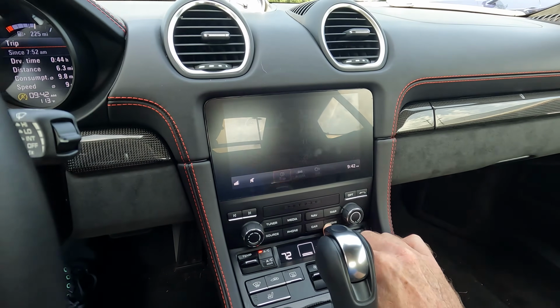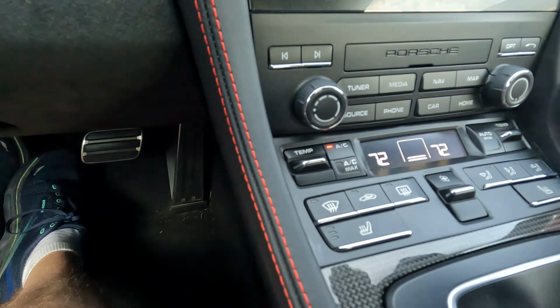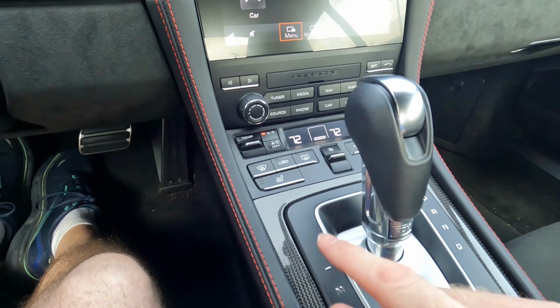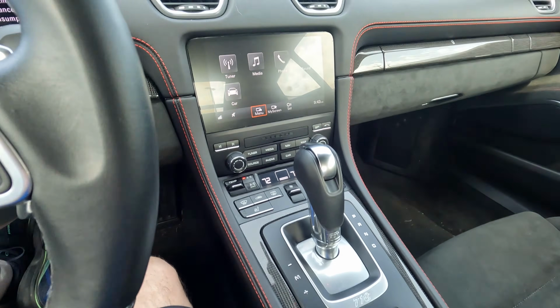Now, you will wirelessly pair your smartphone. That's easy to deal with. Dual zone climate control is right here. There's how you're going to control the fan speed. I don't want to turn that up too high. The only thing I wish was here that isn't would be ventilated seats. Now, I know when you're out on the track, yeah, you're going to turn the air conditioner off, but it is nice to have that here.